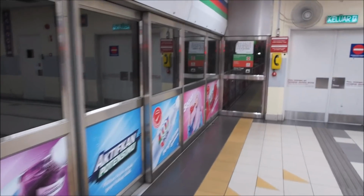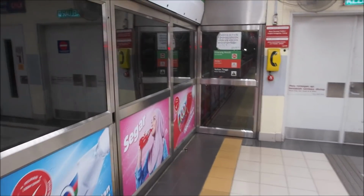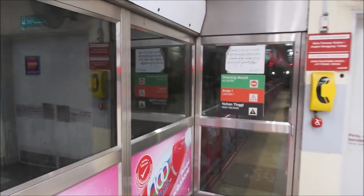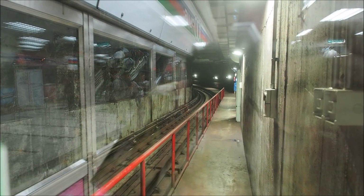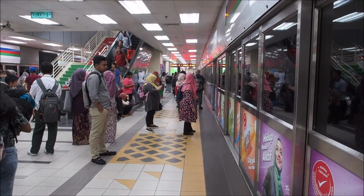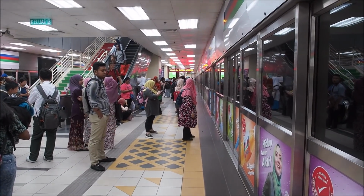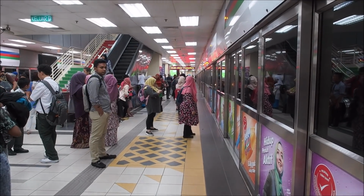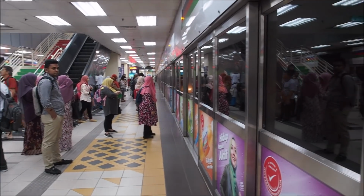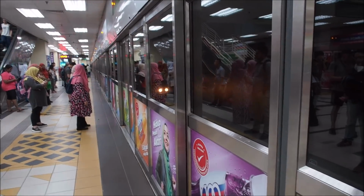And we've reached the front of the train area. Hopefully the 4 coach train will be fairly empty, and I'll be able to stand at the front window and shoot down the tunnel and then along the tracks. Getting close. 4 coach train to Putra Heights. We'll be arriving within 1 minute. Oh, here it is already. Not too bad. Looks like I'll be able to go to the front window.